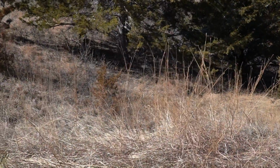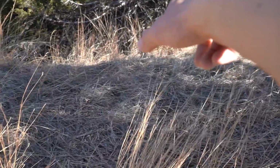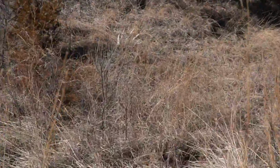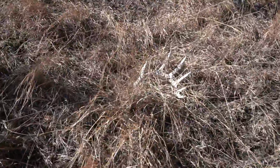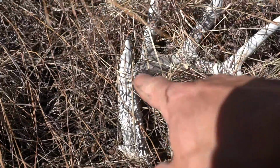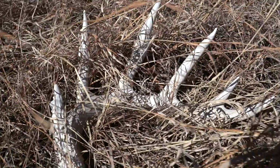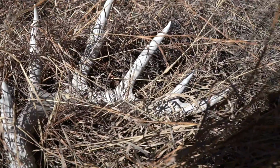Alright guys, this is no joke this time. I just came over the hill, picked up that little side-by-side set right there, and I could see points sticking up, and it looks like it might be a 6-point. Oh yeah. Wow. He's been out for a couple years, but look at the mass. 1, 2, 3, 4, 5, 6. Probably would have been a 12-point. He's not very tall, but very long.